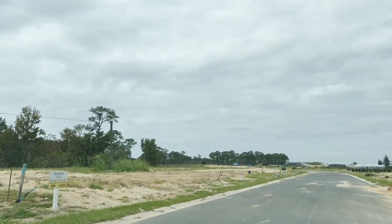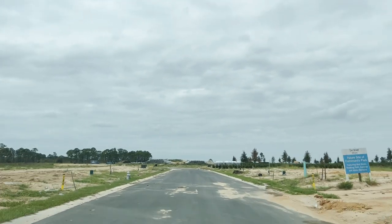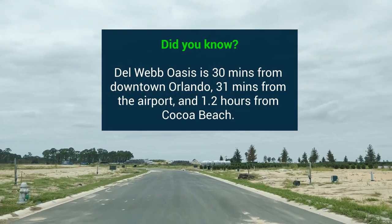We're going to drive around over to where we have that outdoor fitness area and take a look.